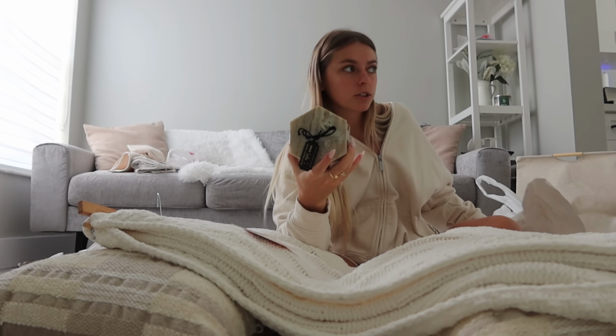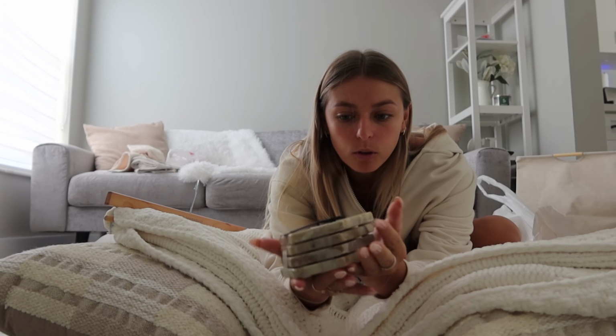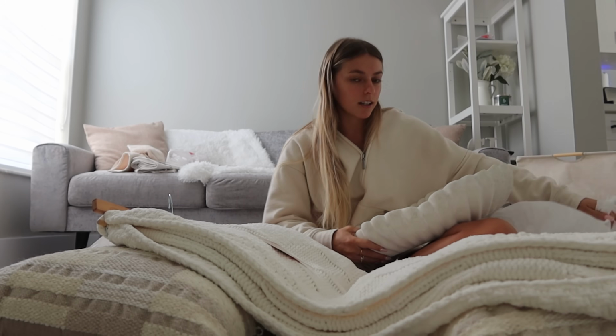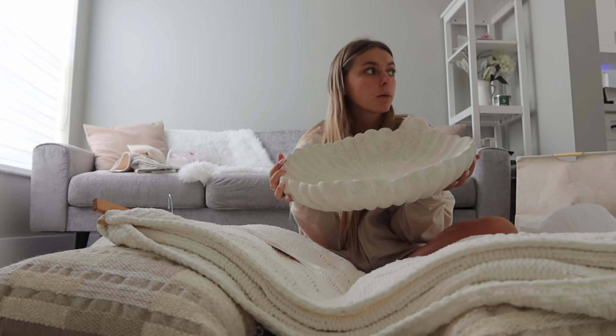We got these marble coasters that I think we're gonna swap. The ones that were on our coffee table are gonna go to the dining table, and then these I think will go on the coffee table. Super cute, and they look super bougie, and they were $7. Last but not least is this that I think is gonna look really good on the coffee table, I'm hoping.